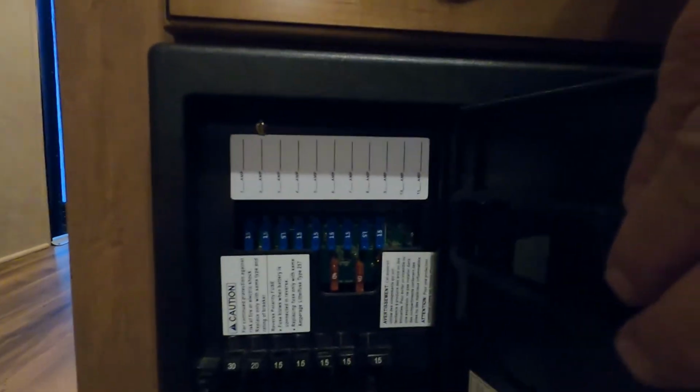Going back into our bedroom. Lighting up top. Lighting above both your beds. 110 beside both beds. A little bit of storage under your bed. Access to your water pump. Also, your breaker box and fuses. Ton of 15s in there, a couple 40s. Highly recommend having some of those with you when you go camping.